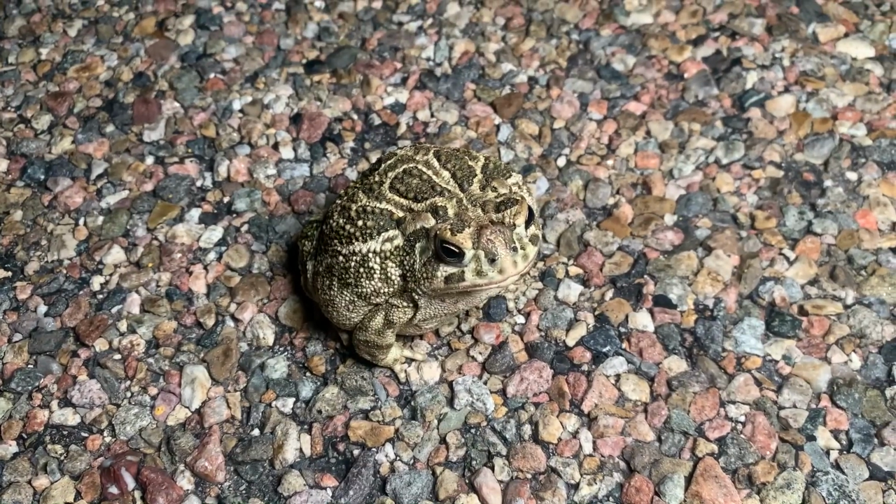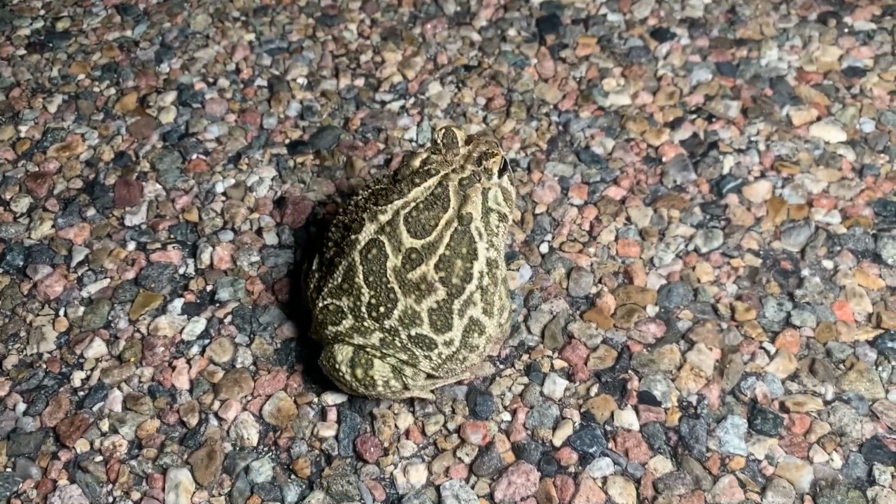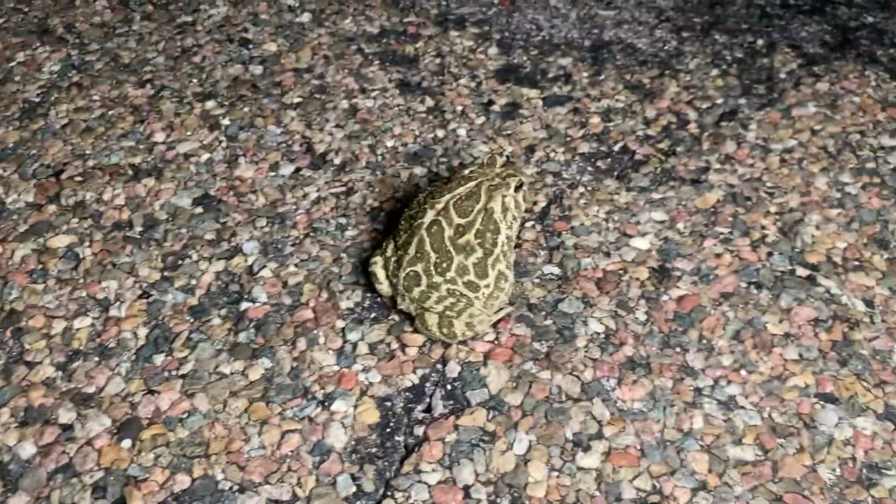This big beautiful guy right here is our biggest amphibian target for the night. This is a Great Plains toad, Anaxyrus cognatus, in Colorado. These guys are one of the more difficult ones. They're in decline through a lot of Colorado. They definitely prefer these pristine grasslands out here, which makes this a great area to look for them in.